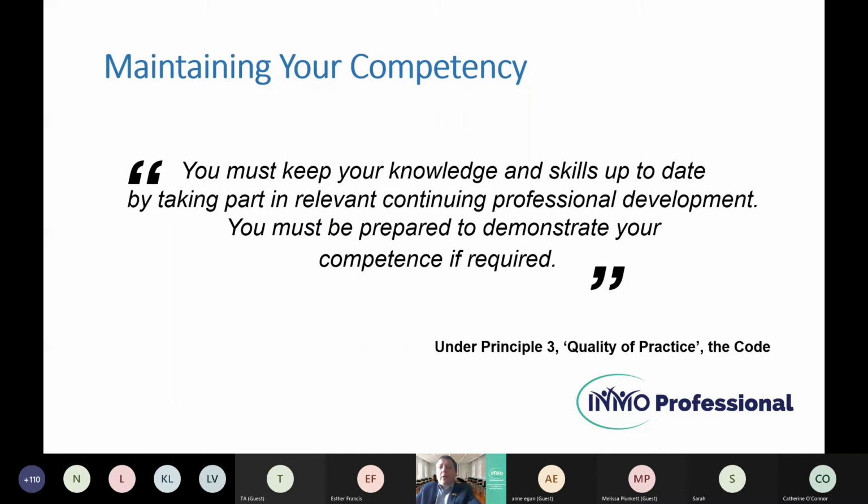Just something about maintaining your competence, why you need to put CPD information on there. It is part of your code of conduct and underpins professional practice. So you're expected to keep up to date in terms of your knowledge and skills through CPD. And you need to be also prepared to demonstrate that you are competent as well. So if you're asked to account or to demonstrate competence, then you need to be aware of how you're going to do that.